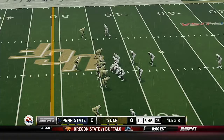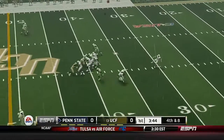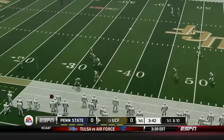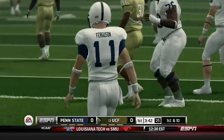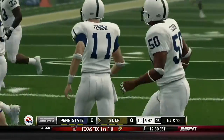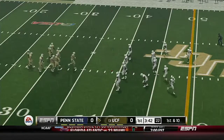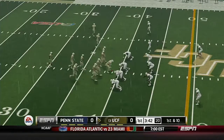Now their punt returner will get a chance to make something happen. Ferguson to punt. It's away, short punt. Not much there on that opening drive. Boy, the crowd was loud and did their part. Now if they're able to move the ball downfield, they can take control of this game early. So here comes the offense taking the field for the first time today.